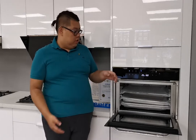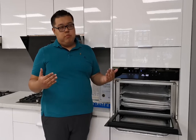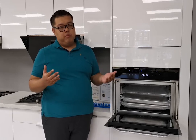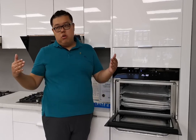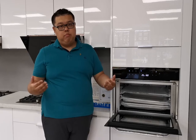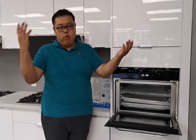The most advanced one for this oven is the steam and the grill together. This here is the combination function. It is different from steam grill ovens of other brands, because they usually steam and grill at the same time. But we could set steam first, then grill, or grill first, then steam.